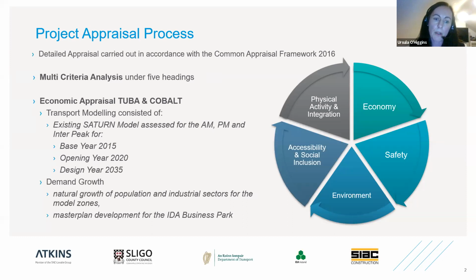So in accordance with the guidelines, we carried out the appraisal of the scheme under the 5 headings shown here on the right hand of the screen. And they are economy, safety, environment, accessibility and social inclusion, and physical activity and integration. For the economic appraisal then, we did go one step further and we carried out a transport user benefits appraisal, otherwise known as TUBA. And in order to assess the safety benefits, we used a COBALT analysis.